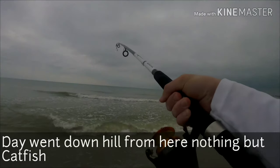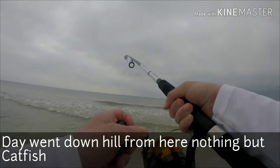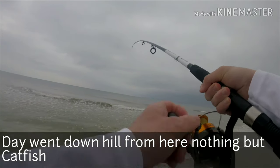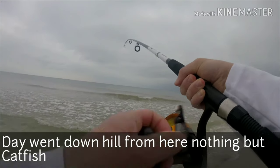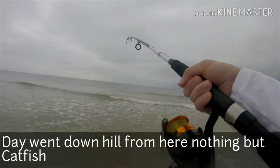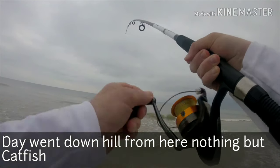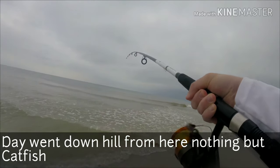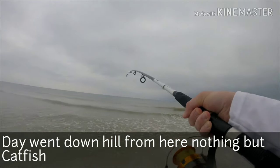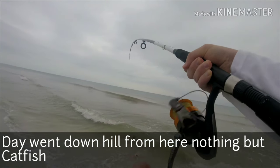Woo! All right, let's have a fish on. Let's see if I can get it in. I'm hoping it's a pompano. Hoping not a catfish. Tide's coming in. Hopefully the bite's starting back up. Probably kingfish. Maybe another spotted sea trout. Let's see. What is it?